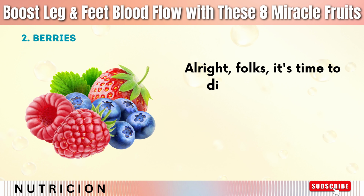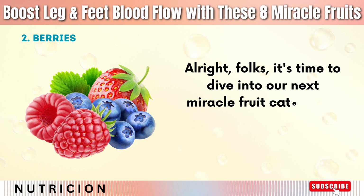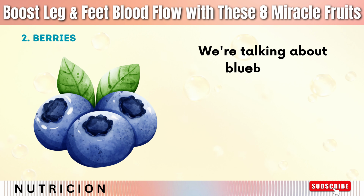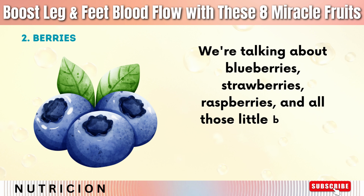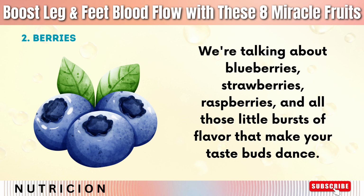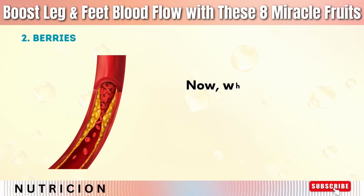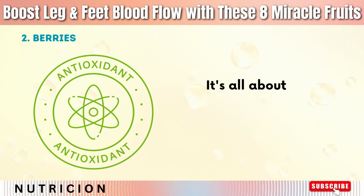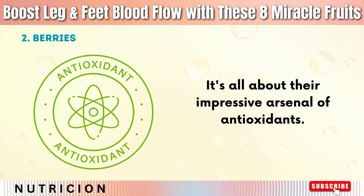Miracle fruit number 2: berries. Alright, folks, it's time to dive into our next miracle fruit category, the vibrant and juicy world of berries. We're talking about blueberries, strawberries, raspberries, and all those little bursts of flavor that make your taste buds dance. Now, why are these tiny powerhouses so amazing for your blood flow? It's all about their impressive arsenal of antioxidants.